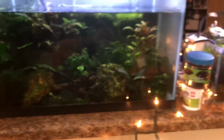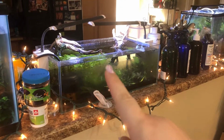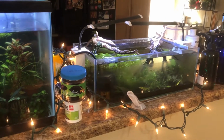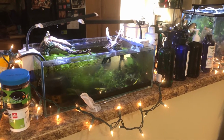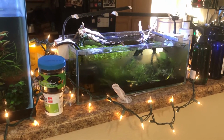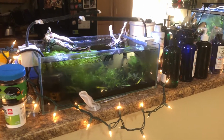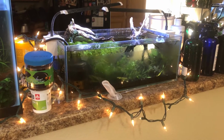I am contemplating, however much I love this little 5-gallon flat, merging these 3 tanks into maybe a 30-gallon long or something. I have to measure the counter and see what actual size will fit. Go to the local fish store, see what actual size is available. I don't want something too huge. I don't want to put like a 55 or something on there.